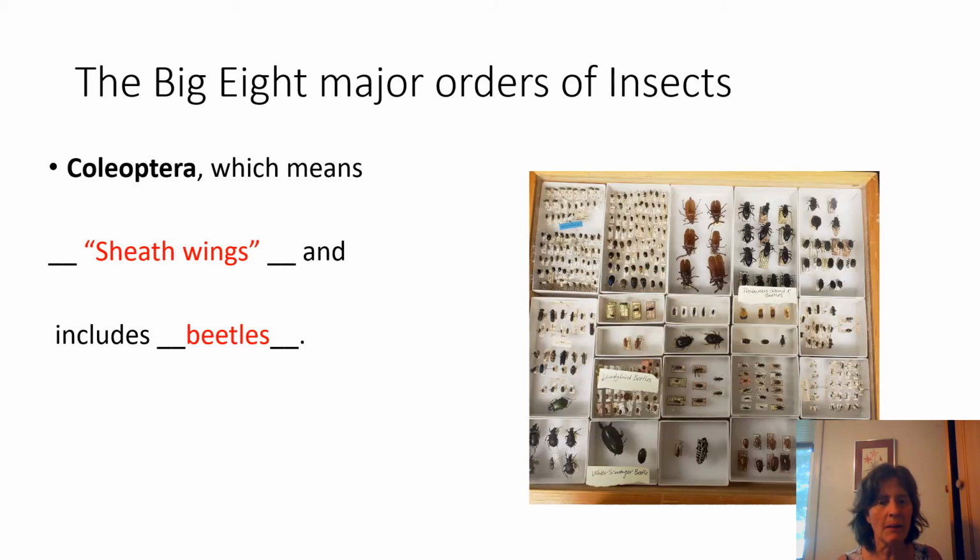And Coleoptera, coleo means sheath. So these are the beetles, and they have one set of wings that's membranous and one that is like a sheath, like a covering, a sort of hardened protective layer. So in a sense, they really also, like the Diptera, only have two wings that are really used in flight. The sheath wings, they kind of hold out above them. You might see that in the video too.